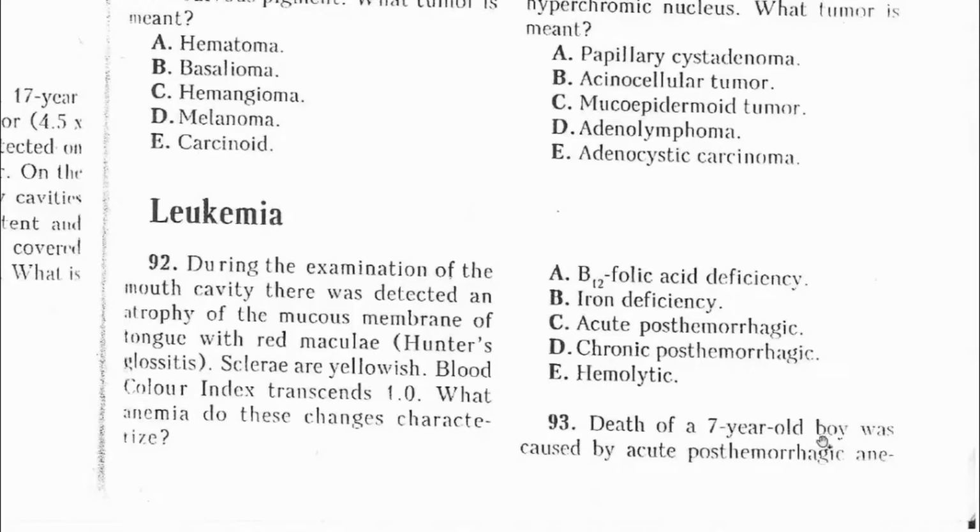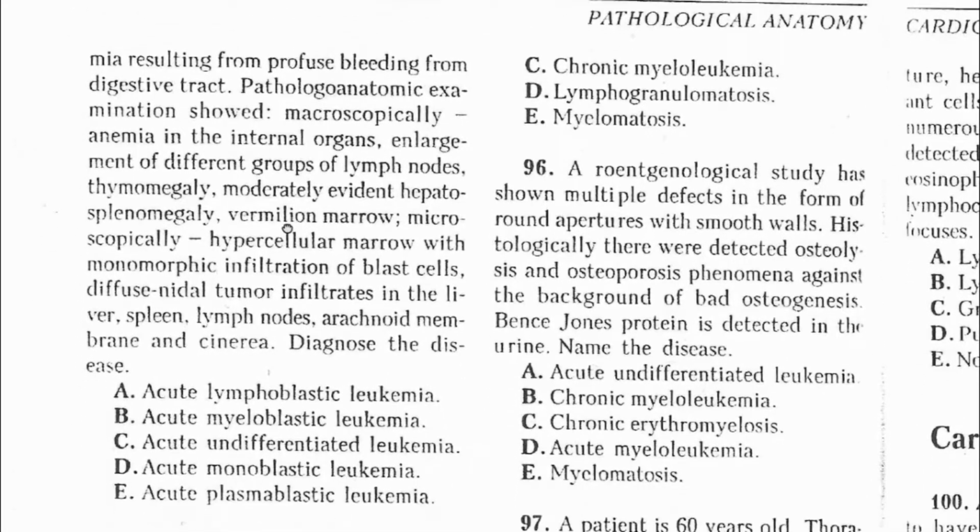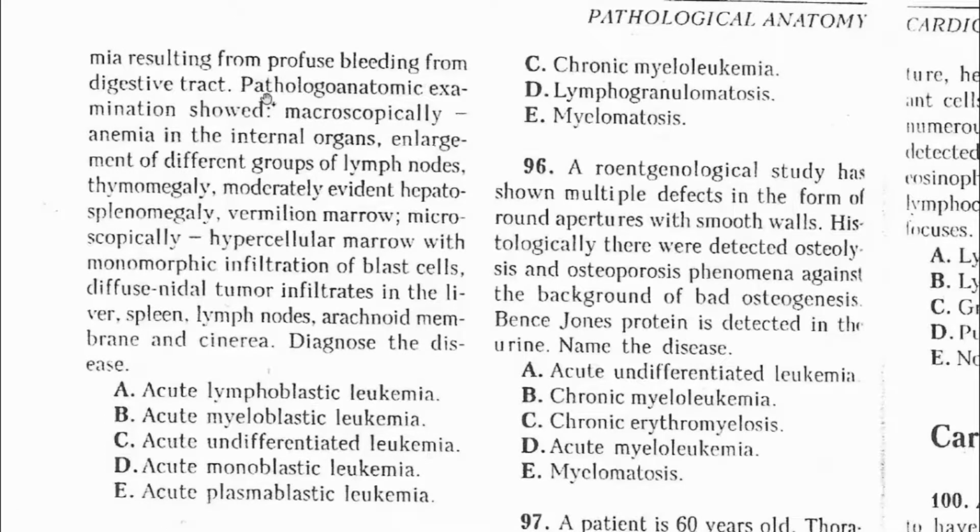Death of a 7-year-old boy was caused by acute post-hemorrhagic anemia resulting from profuse bleeding from the digestive tract. Pathologoanatomic examination showed microscopically anemia in the internal organs, enlargement of different groups of lymph nodes, thymomegaly, moderately evident hepatosplenomegaly, vermilion marrow, microscopically hypercellular marrow with monomorphic infiltration of blast cells, diffuse nodal tumor infiltrates in the liver, spleen, lymph node, arachnoid membrane, and cilia.